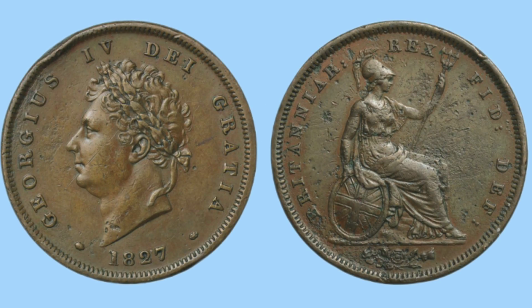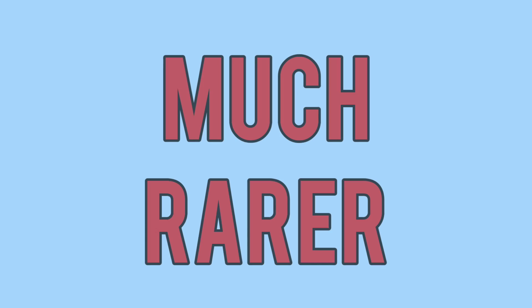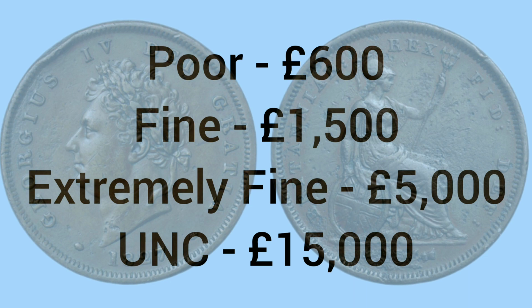Now then, moving on to number 8. In 8th, we have the 1827 penny, a very inconspicuous coin. Most of these old pennies are not worth much and are usually very worn. But this one from 1827 is a rarity. Not due to the mintage, as we can see there are actually lower minted coins, for instance 1825. However, the 1827 is much, much rarer, as the values indicate. Even in poor condition it will sell for around £600, fine condition £1,500, £5,000 in extremely fine condition, and £15,000 for one in uncirculated grade. A very, very rare, scarce and valuable penny coin.